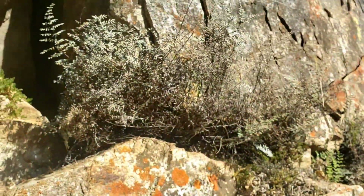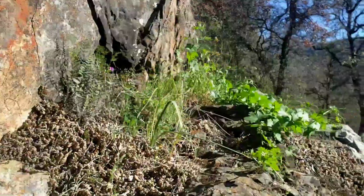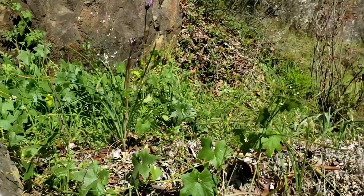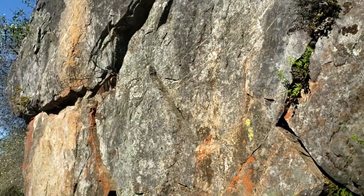Check it out, we got more bird's foot fern. Got more Mara, more blue dicks. Plants really love these rocky exposures.